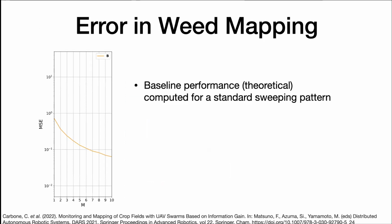We have done a lot of experiments to understand how the error in mapping decreases over time when the field is observed by multiple drones in parallel. Here, what you see is the reduction of the mean square error for the baseline strategy that consists in visiting every cell of the field with a kind of sweeping strategy. The values on the x-axis represent the number of times that the field is explored completely. So m equal to 2 is the time that our system takes to cover the whole field twice.